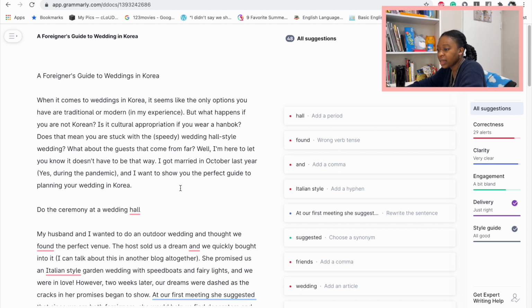So let me see. When it comes to weddings in Korea, it seems like the only option you have are traditional or modern, in my experience. But what happens if you're not Korean? Is it cultural appropriation if you wear a hanbok? Does that mean you're stuck with a speedy wedding hall? What about the guests that come from far?